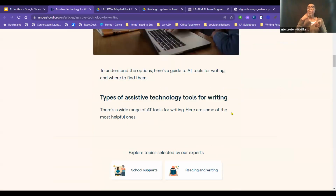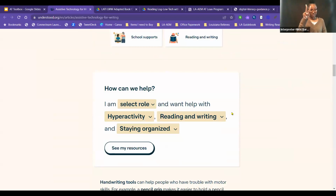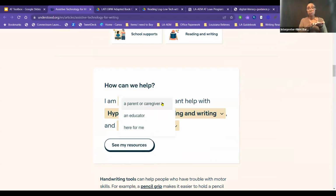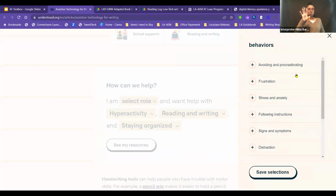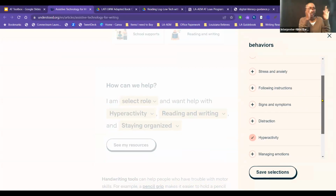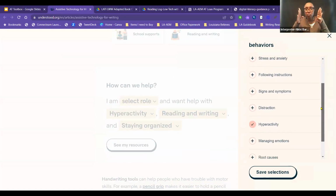So when you scroll down, it has this really cool little generator right here too, where you can say what role you're in, what do you need help with? Is it reading, writing? So when you select the role, it says parent, caregiver, educator, I'm here for me. So students can use this too. And then what do I need help with? And these are all the behaviors I might struggle with: distraction, following instructions, stress, anxiety, managing my emotions.